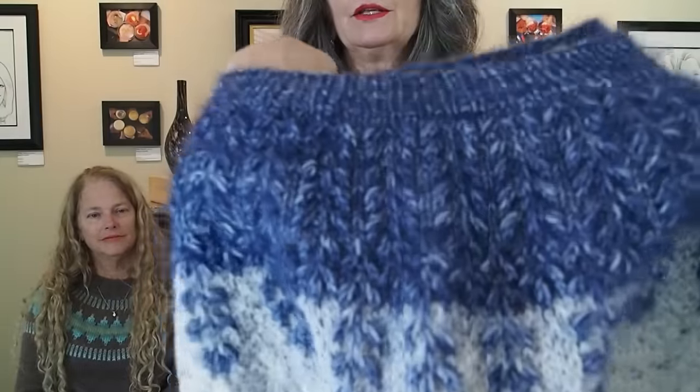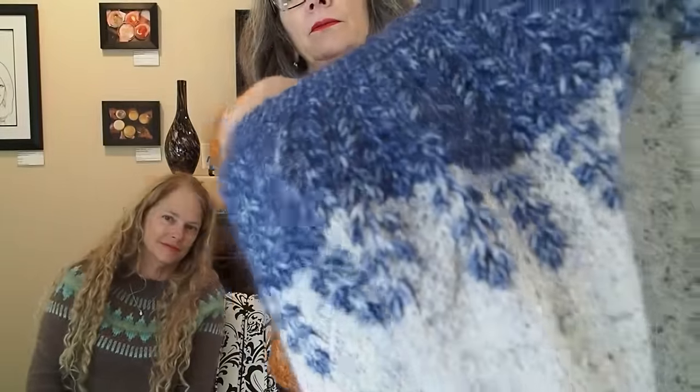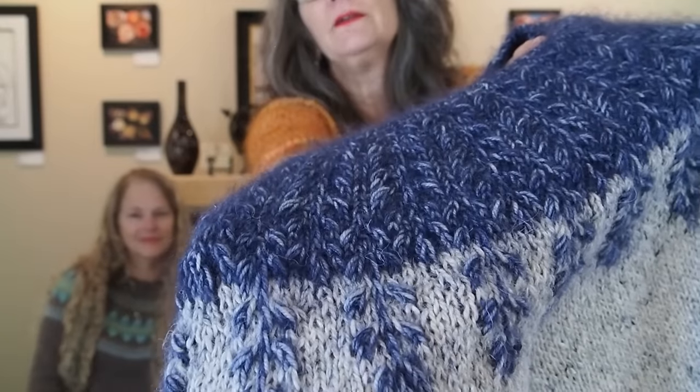So the top of it is Lana Grossa Silkhair in the marine colorway. I think it's number 043, and I'm holding that with Zen Yarn Garden Serenity 20 in the color Tiger's Eye, and it's a very, very tonal yarn with a lot of light blue and dark blue, and then that marine mohair over top of it just gives it that really deep, rich color.